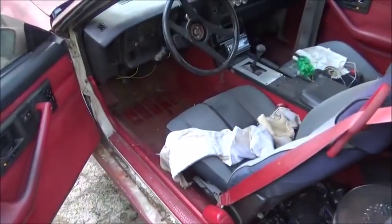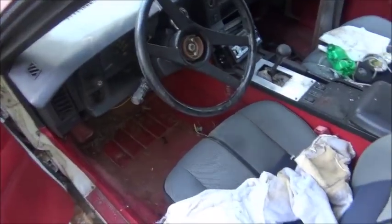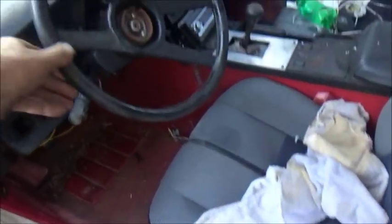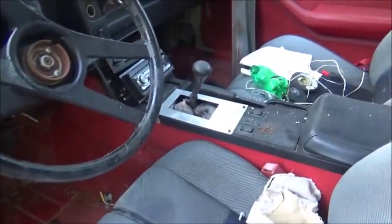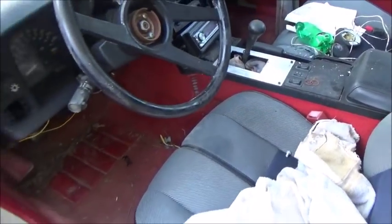Now this guy that got it from him pretty much ragged it out pretty bad. Steering column's all loose like the GM columns do. There's no shifter boot. Jordan had this thing really nice though. Let me see.